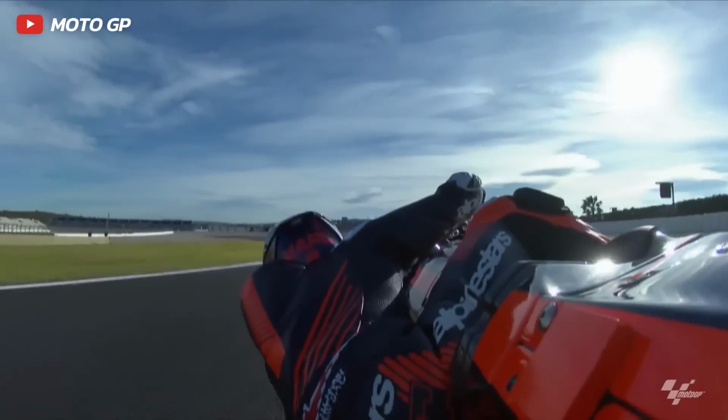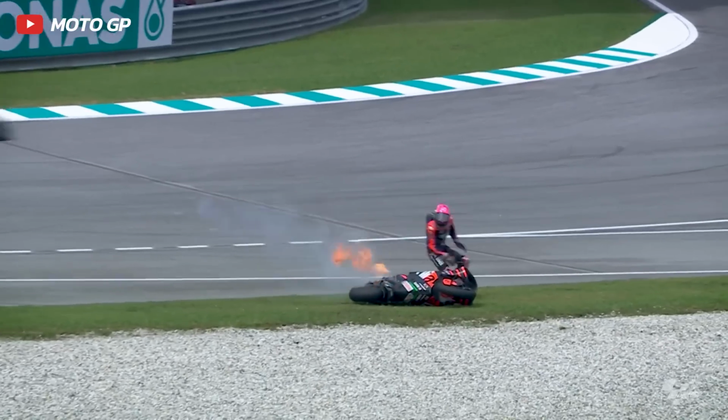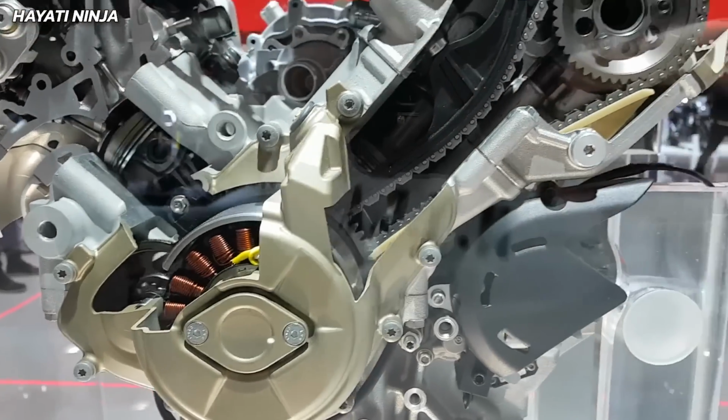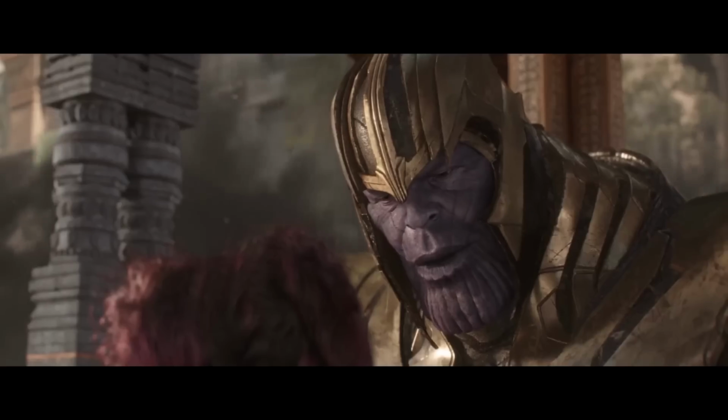While there's no regulations in MotoGP stating the degree the piston angles have to be set, all of the teams who run V4 engines run their pistons at 90-degree angles to one another. The reason they do this is for perfect primary balance. Perfectly balanced, as all things should be.